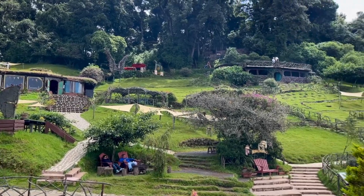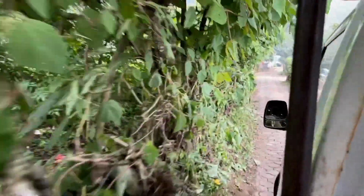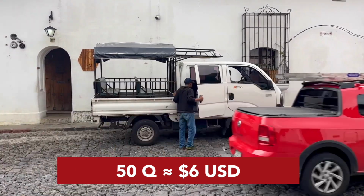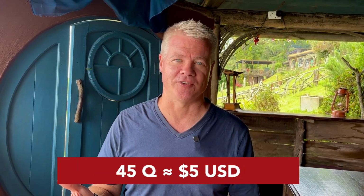You can take a taxi here, although we did hear some of the taxis don't like to come here and will try and charge you extra. It's a really narrow, steep road. But they have an office in town and there's a shuttle you can get. It costs 50 quetzales, which is about $6 per person for a round trip shuttle. So not too bad. Once you get here, admission is 45 quetzales, so another $4 or $5 there. And then once you're here, everything is free.